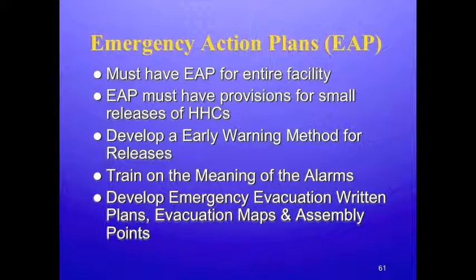For emergency planning and response, if despite best planning an incident occurs, it is essential that emergency pre-planning and training make employees aware of and able to execute proper actions. For this reason, an emergency action plan for the entire plant must be developed and implemented in accordance with the provisions of the OSHA rules. In addition, the emergency action plan must include procedures for handling small releases of hazardous chemicals. Employers covered by PSM may also be subject to OSHA's hazardous waste and emergency response regulations.